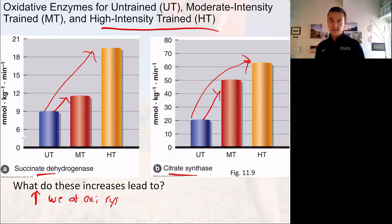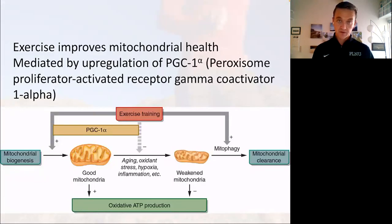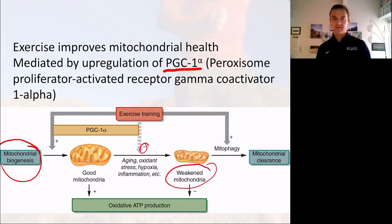One of the key molecular regulators that I want you to know is called PGC1 alpha. If we can activate PGC1 alpha, and we saw this with type 2 diabetes as well, and the mechanisms there, if we can activate PGC1 alpha, then we stimulate mitochondrial biogenesis. If we decrease activation of PGC1 alpha, then our mitochondria are weakened. So that's key. How do we activate PGC1 alpha?